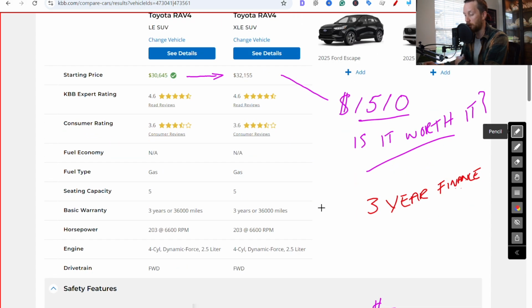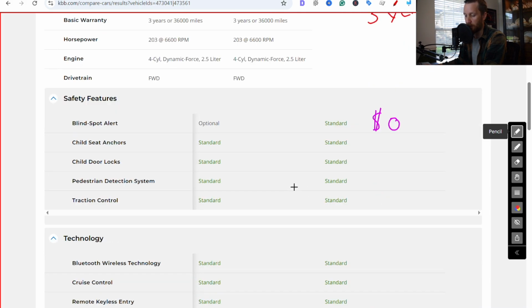The numbers that you're going to see below are based on a 3-year finance agreement. So let's say you're going to finance this vehicle over 3 years and you're not sure whether you're going to keep it at the end of the term. This will help you make that decision on whether you should keep it or not, or whether you should spend the extra money to jump up to the XLE or just stick with the standard LE model. So let's go down and we'll see the differences straight away.